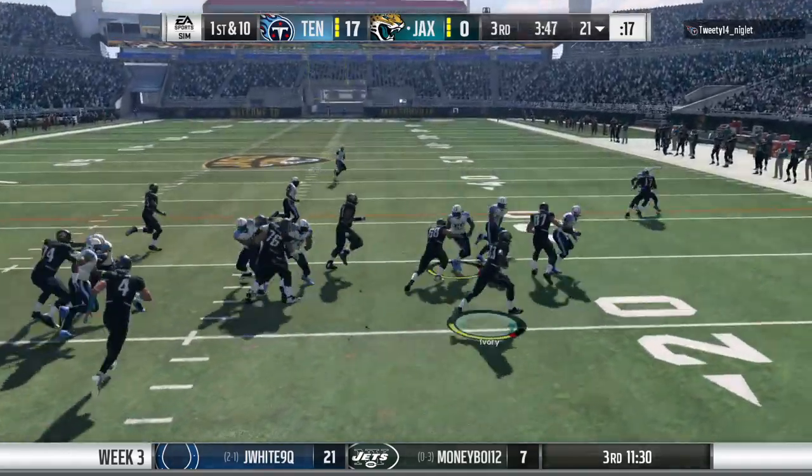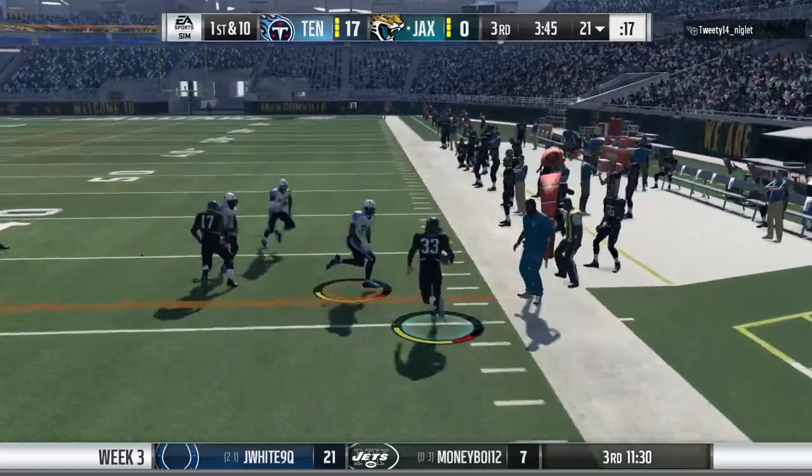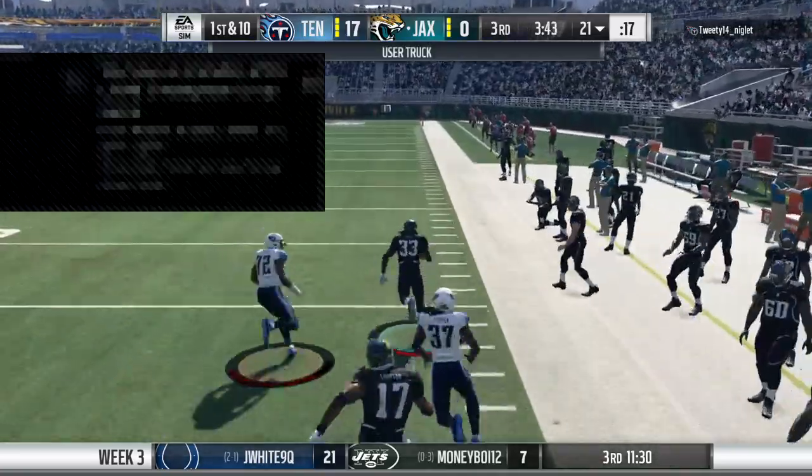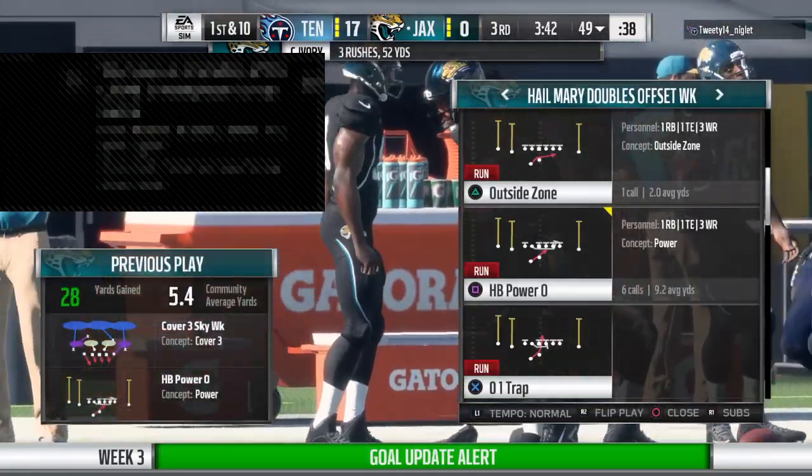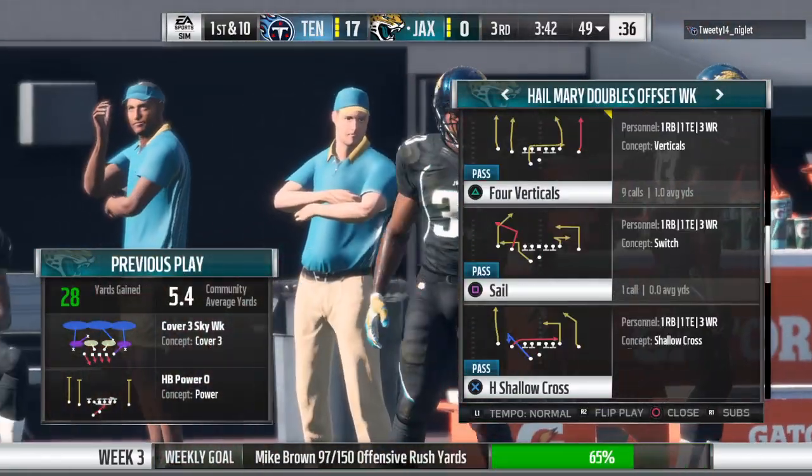Back to the ground on 1st down. Again, Ivory. Oh, and now he bowls him over. And he'll be out of bounds up near midfield at the 49. That one 28 yards on the ground.